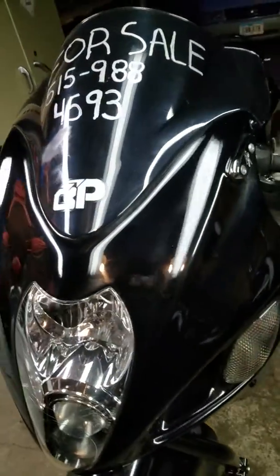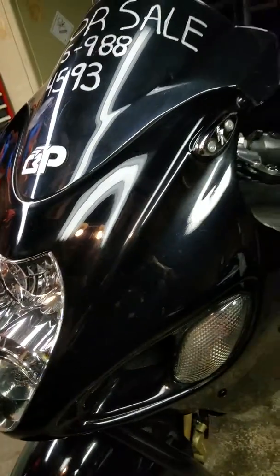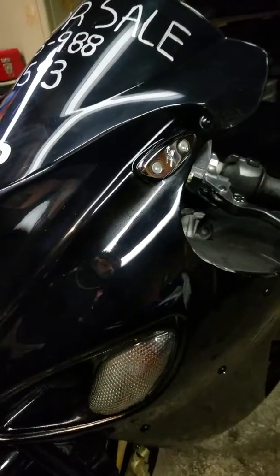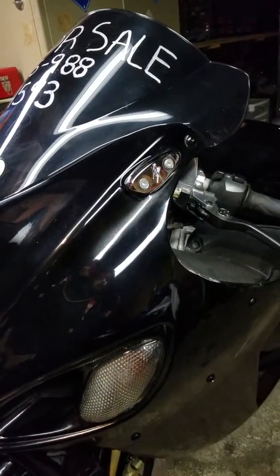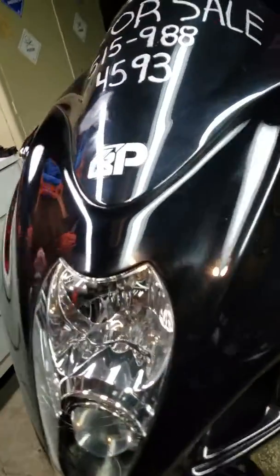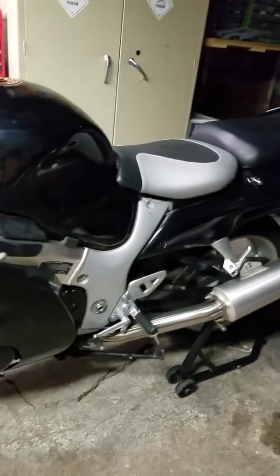So below I'll add the link to my Craigslist ad. Please don't call me with a bunch of nonsense about how you're a starting biker and you're looking for a first bike. Obviously, this is a first bike. You don't want a 1300. Way too much bike. Way too much power. But it is a good bike.